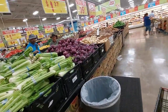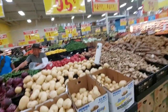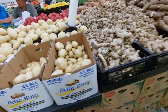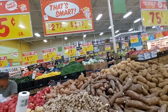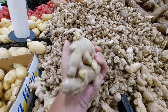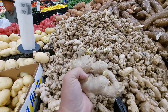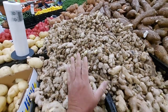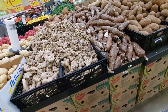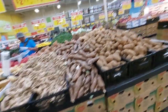$1.37 for the onions, 95 cents a pound for the potatoes, white, pretty white potatoes, $2.77 a pound for ginger root. Alton Brown made a ginger candy, and that's the only thing I've ever used ginger root for. And it is delicious, spicy candy. 75 cents a pound on the red potatoes.